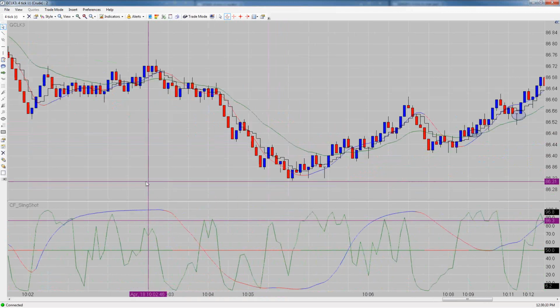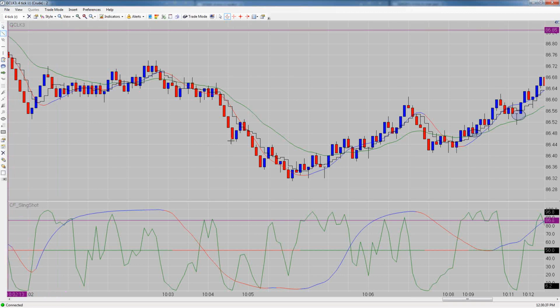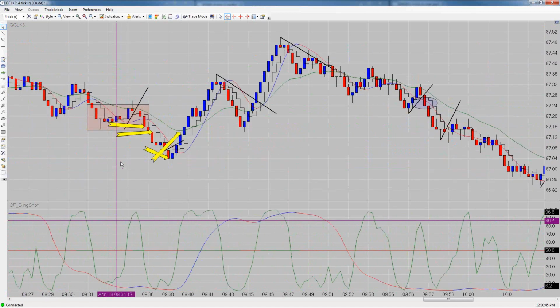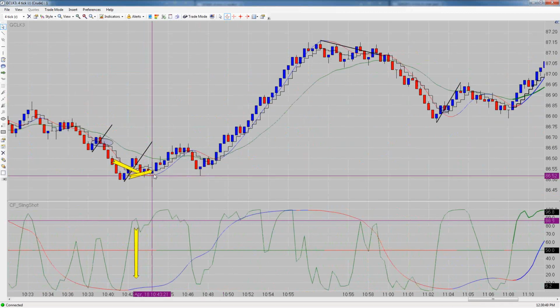It happened again and again and again. I unfortunately was not trading a whole bunch of crude this morning, and I missed all this. I did take 3 trades on crude. I took those couple that you saw earlier, those 2. And there's another one over here that I took right in here.